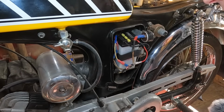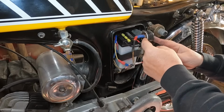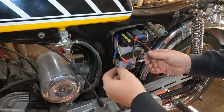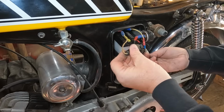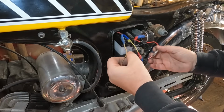There we go. So I could try and take this off and charge it maybe. It's had a bit of work done in here by the looks of it. So there's been some non-standard connections in here. Look, there's a fuse. So it wants looking at.